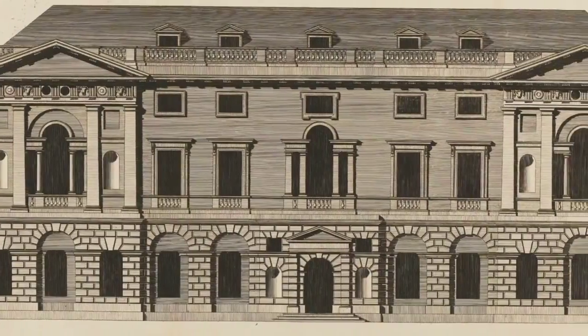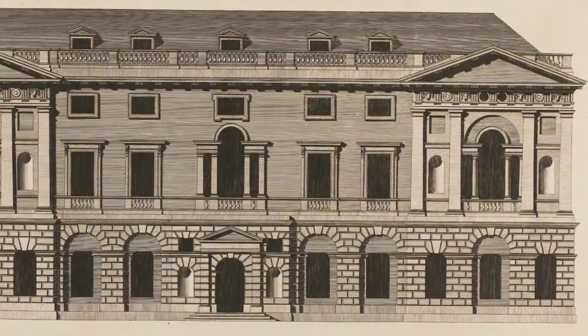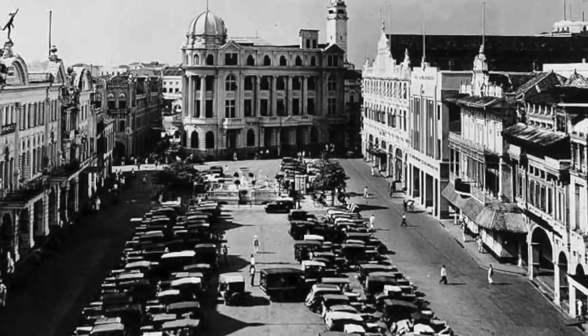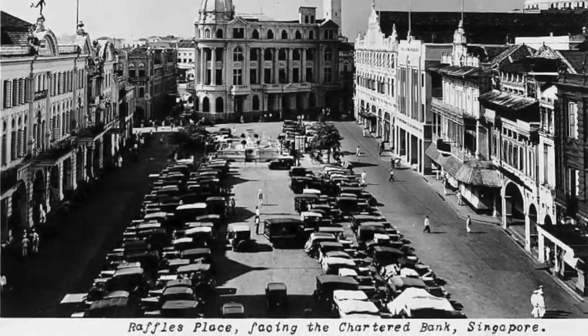Palladian architecture uses some of the principles set up by Vitruvius. It's very simple, geometric, symmetry, and so on. So actually it's a very nice classical building, because it's one of the most important and iconic buildings in the history of Singapore, because the history of Singapore starts from 1819, from the British colonization, and this is the crown of the colonies.